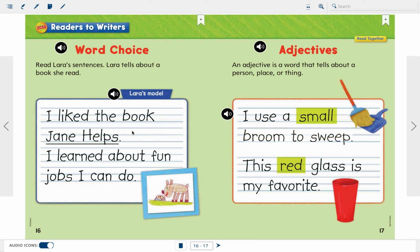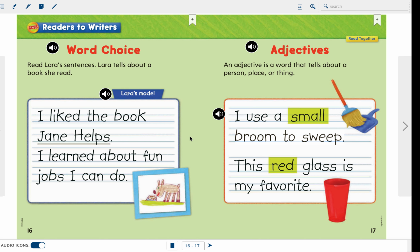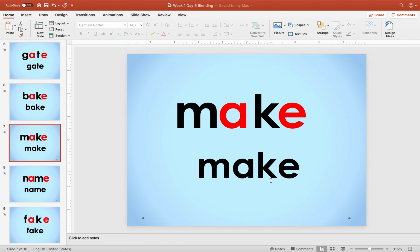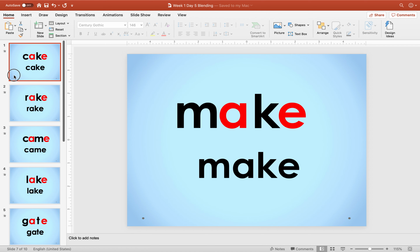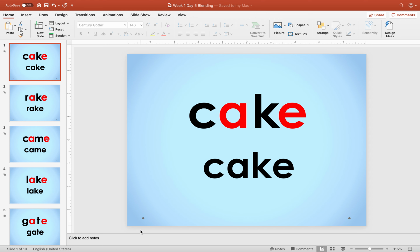Nice job. Now that you've had some experience looking at some long A words, let's practice blending some long A words all by ourselves. I'm going to click on a slide, and as the letters fall out of the sky, I want you to practice saying each sound out loud and blending them. I'll be blending with you the whole time.